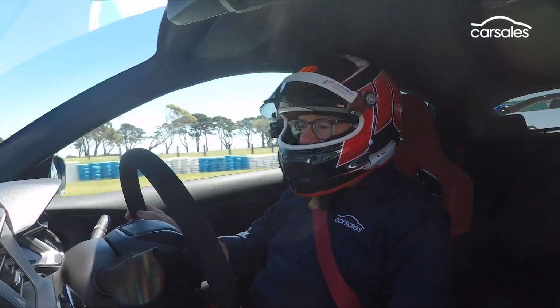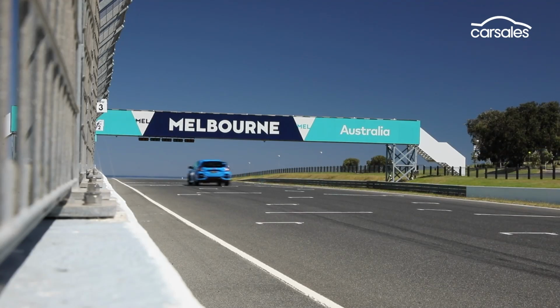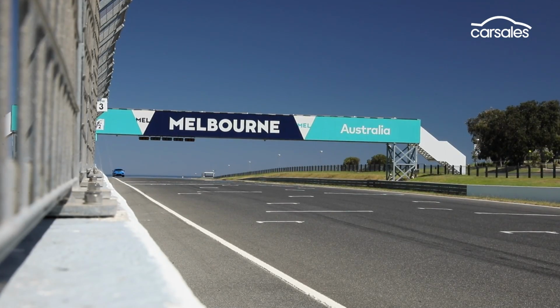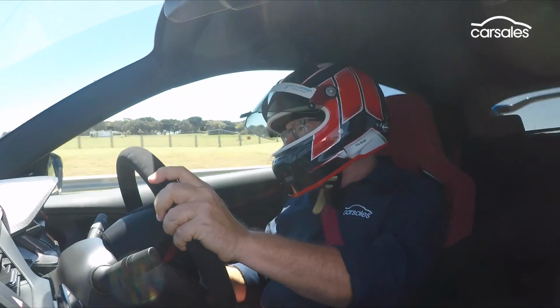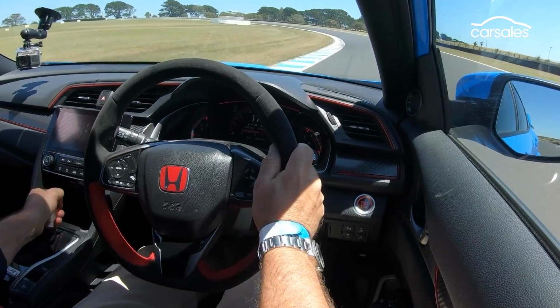Up into fifth, about 190, 196, 200, 210. But there you are, through turn one, that's a good solid 175. That's really good for a road car.